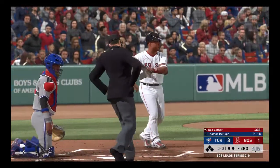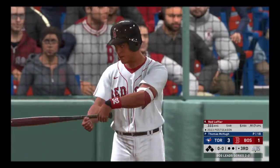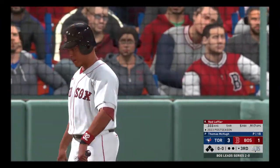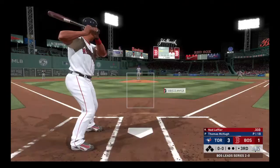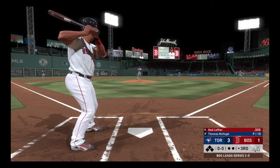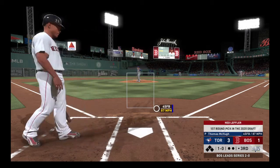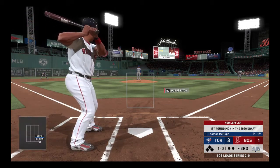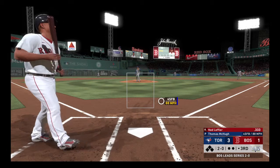Bottom of the inning now, and standing in, the outfielder, Ned Leffler. Hey, we're still in the early stages of this one. They're only down by a couple of runs, but it's really key for this leadoff guy to try to get on and get a big inning started. Here comes the first pitch. Nope, that's a ball. Count 1-0. Nope, outside.